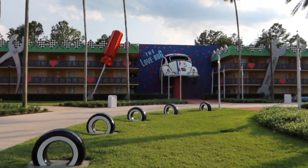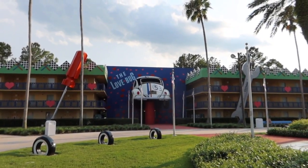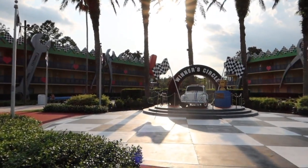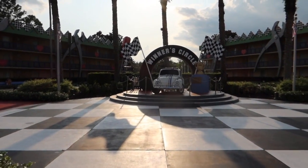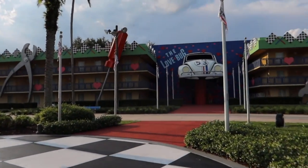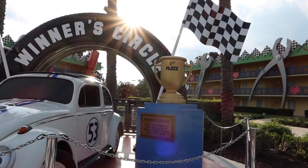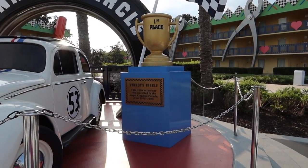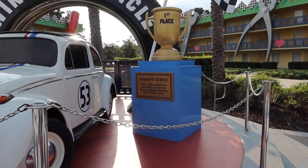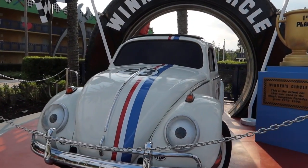You've reached Herbie the Love Bug and his section, so you can see kind of the back end of Herbie over there. They've got the winner's circle right out here with an iconic full-size Herbie if you want to take pictures with him, and then you've got his front side over on this side. Pretty neat. So this plaque here says this is the actual car that was used in the Magic Kingdom parades from 1978 to 1990. Oh, that's cool.